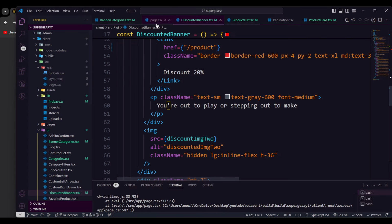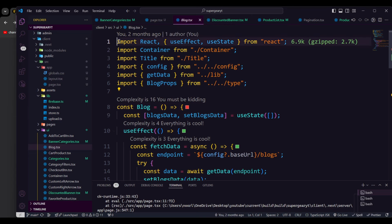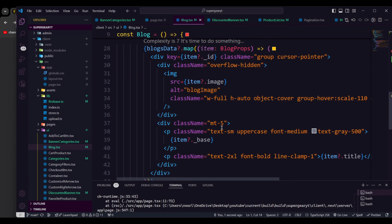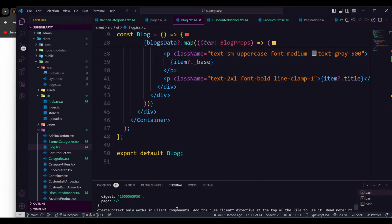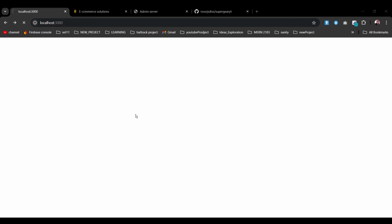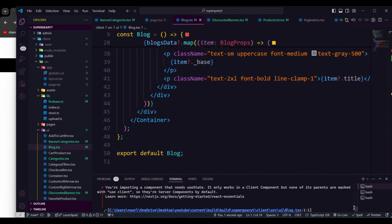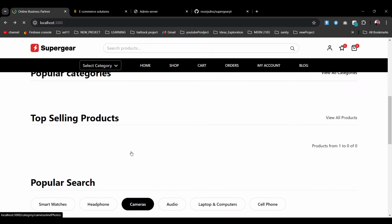Also in the blog, let's roll back to the blog. We use the use effect, as we are getting the data from there. So use client. Okay, we use the use client, and I think that's pretty much it. Okay, is it compiling or not? Let's see. Yeah, it's compiling, but getting nothing yet. What could be the error? Okay, now it's getting. So of course the images are not appearing.